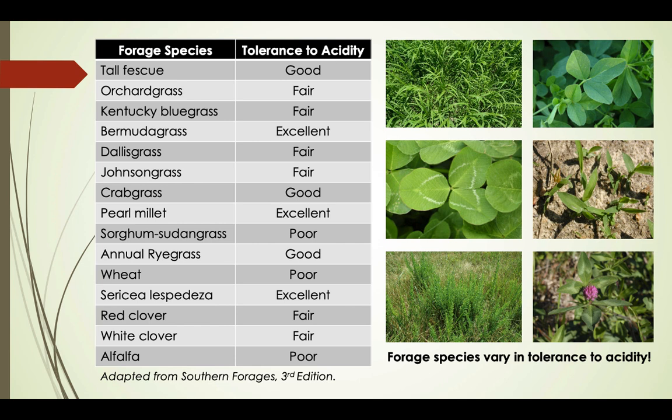For example, if we look at crabgrass, we have good tolerance to soil acidity. If we look at red clover, it's only fair. So I may want to go with a Lespedeza, like annual Lespedeza or Sericea Lespedeza, which has a much better tolerance to soil acidity. The point that I want to make is that sometimes we need to match plants to a pasture if we can't adjust that soil fertility in that pasture. Ideally, we would adjust that soil fertility.